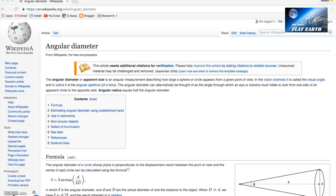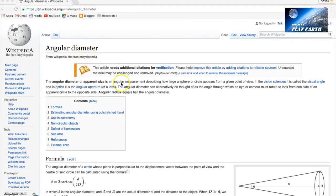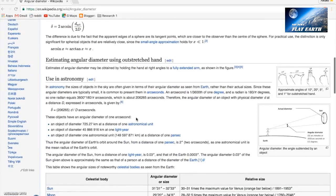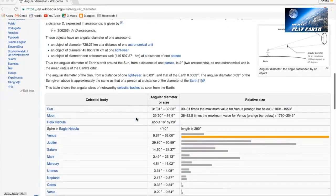But I don't believe that at all. I think that's all disinfo. I think they're out to deceive us. The angular diameter is something that navigators have used for a long time. They've used sextants. And so here we are at Wikipedia under angular diameter. And you can read all these formulas and brush yourself up on all that stuff.